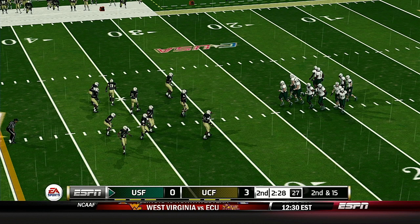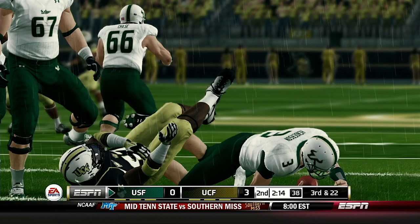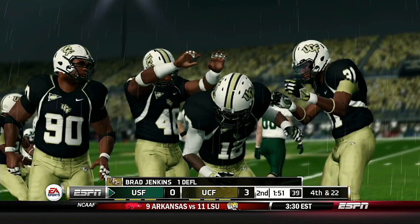And they got it. You have to keep an eye on this guy, especially during passing situations, because he does a great job of getting to the quarterback, as we saw right there. Defense hoping for another sack here on third and long. He's going to air it long. Incomplete. Ferwerda was the intended receiver on that pass. That'll make it fourth down, and they're going to have to punt.